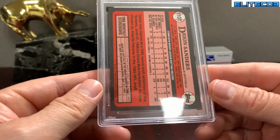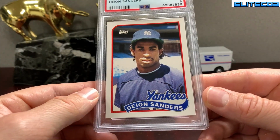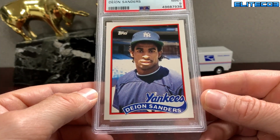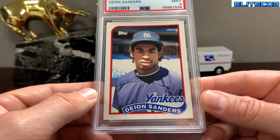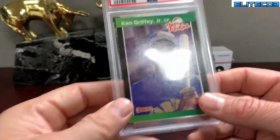Yeah, that's a perk of hunting for Griffey. You get a chance at Randy, Dion, Omar Vizquel if you want to get frisky. And there's a couple Hall of Famers. I like to pull the Nolan Ryan and the Ricky Henderson out of those two.